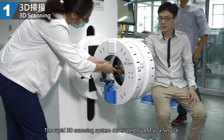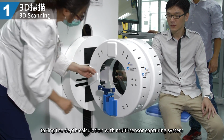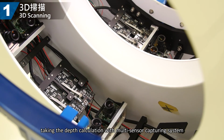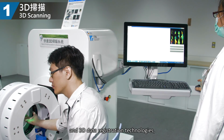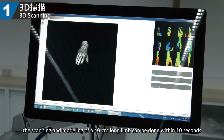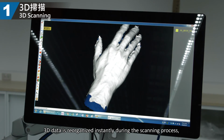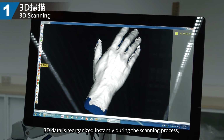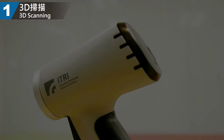The rapid 3D scanning system developed by AM as a service takes the depth calculation with a multi-sensor capturing system and 3D data registration technologies. The scanning and modeling of a 40-centimeter long limb can be done within 10 seconds. 3D data is reorganized instantly during the scanning process to generate a complete and delicate 3D model.